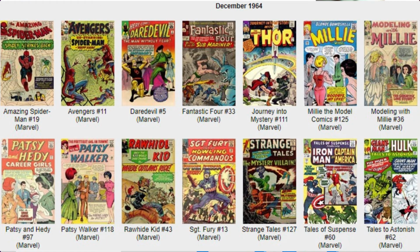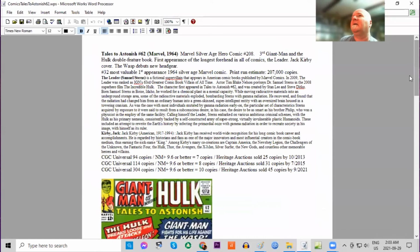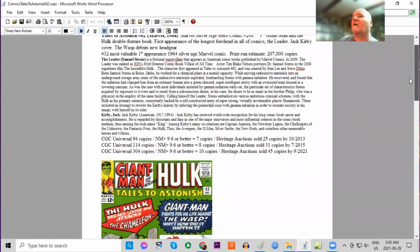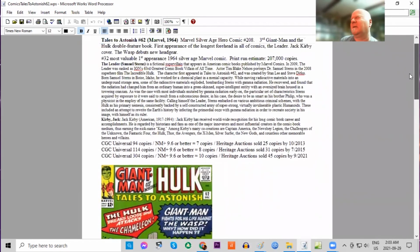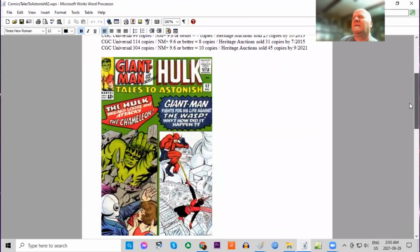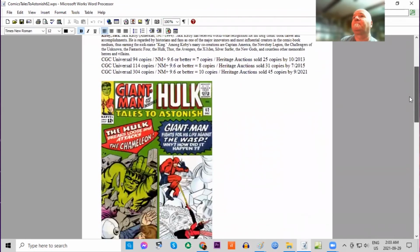And finally, on the newsstands also this month, we have Tales to Astonish 62, featuring the third double feature of Giant Man and the Incredible Hulk. It's the first appearance of the longest forehead in all comics. The Leader debuts in this issue. We've got another Jack Kirby cover, and the Wasp has new headgear in her costume in this issue.